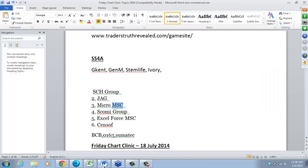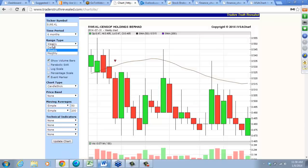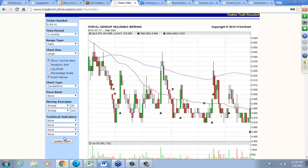Okay. Next one, I'll do one more Sensor, and then we move on to the next one. Sensor holding, all the IT companies start to move up. Let me switch back to the daily chart. Now this one again is supported at 47 cents. A lot of profit taking coming in at 52 cents here.